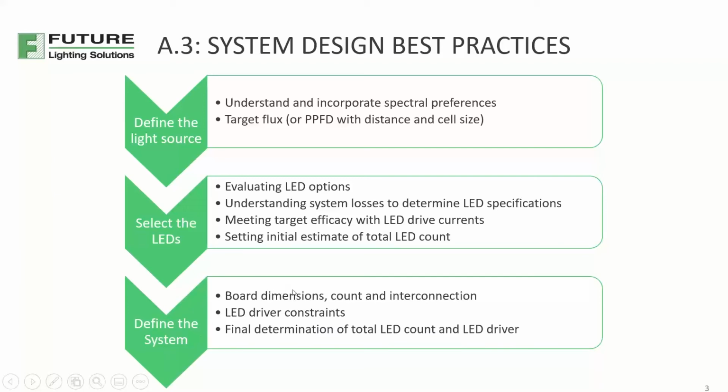Then we can go to the next step, define the system. We need to define the board dimensions, the board count, and the interconnection, and then we can select a suitable LED driver. We also need to understand the output range of the LED driver, which will affect the board design and the LED array design as well. After that, we may need to choose another driver. And then in the end, we need to do all the simulation again. We need to ensure our solution can meet all the spectrum targets and also the target flux targets. Of course, we need to make sure it is within the LED driver output range.